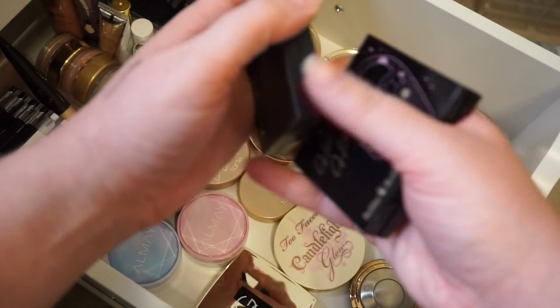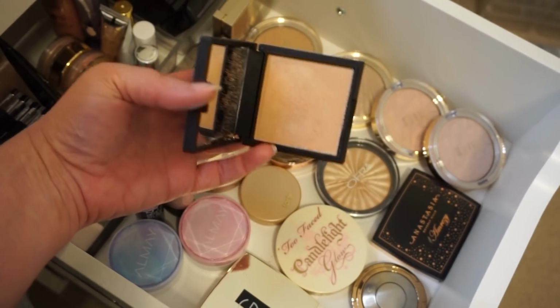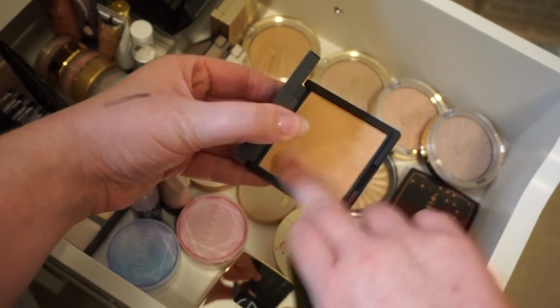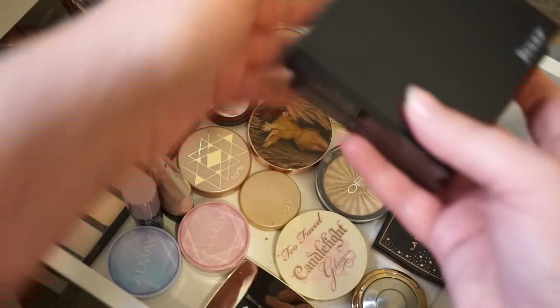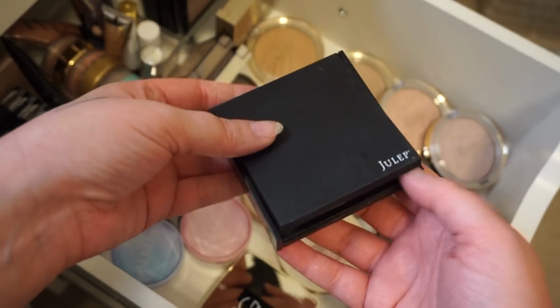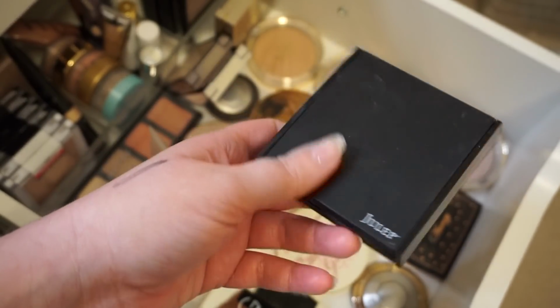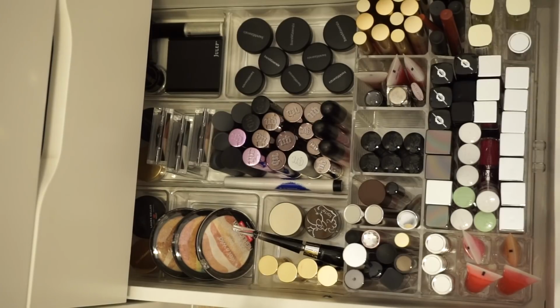The only other things I'm probably going to look at getting rid of are some of these in here. This Cargo one was super, super underwhelming. There's nothing really good about it. You can see it's just not that luminous. It's kind of flat. I do have two of the same ones from Julep, so I can honestly say I wouldn't gravitate towards this, and there are so many great highlighters out there that we're going to let both of those go.